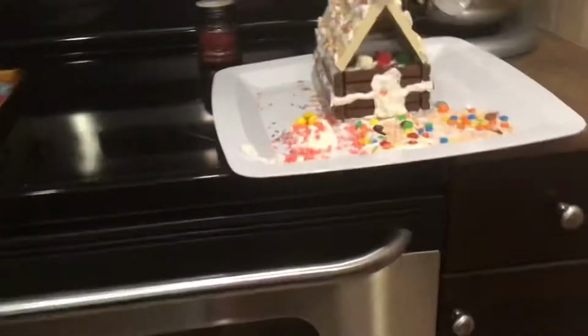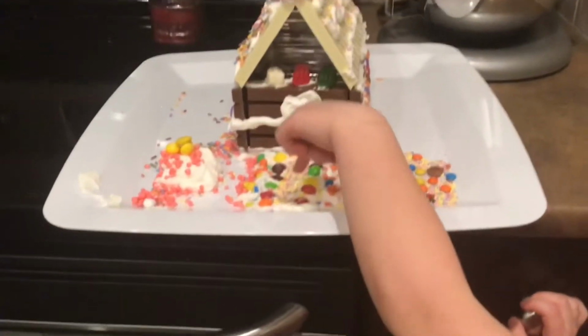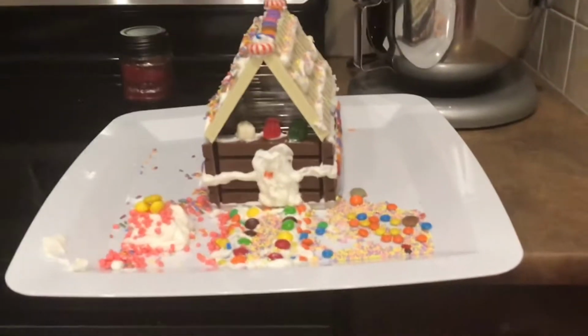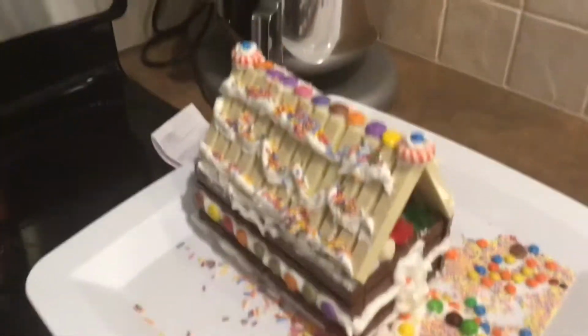So where's the pathway? Okay, where's the Christmas tree? Ooh, does it have pink sprinkles on it? Yes. Okay, and let's show them the sides and the top.